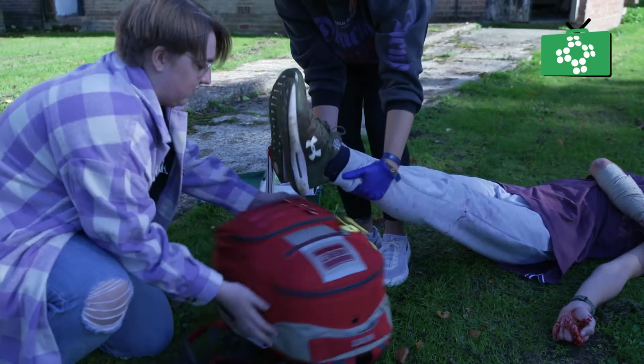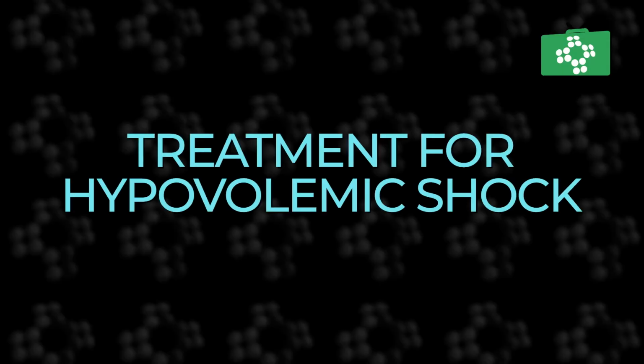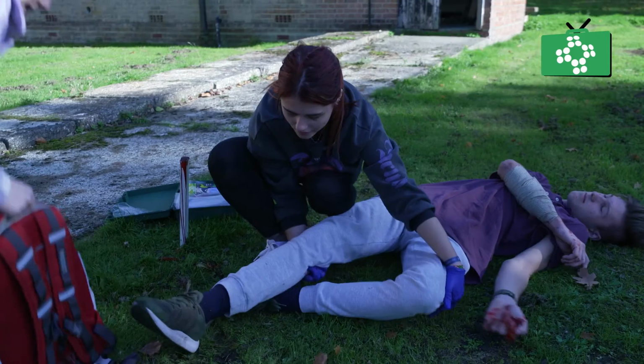The treatment for hypovolemic shock by the emergency services typically involves replacing lost blood volume with fluids such as saline solutions or blood transfusions. In some cases, the person may also need medications to increase their blood pressure. In first aid terms, we cannot do this, so we must allow as much spare blood in the body to flow to the vital organs.